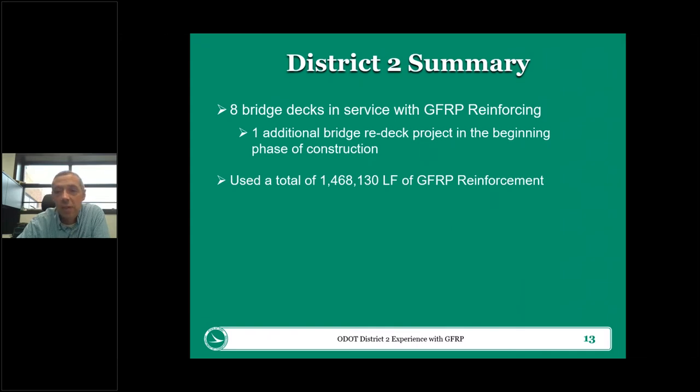So District 2, our summary so far, we have 8 bridge decks that are in service with GFRP reinforcing. We have 1 more that we bid out probably a month and a half ago that will be constructed next spring and complete early next summer. So in total, we've used about 1.5 million lineal feet of GFRP reinforcement to date.